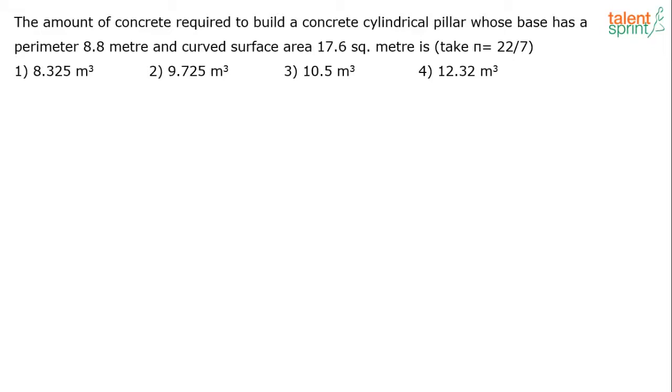Your clock starts now. All right, let's look at the solution now. So the amount of concrete required to build a concrete cylindrical pillar whose base has a perimeter of 8.8 meters and curved surface area of 17.6 square meter is. So basically we have to find out the amount of concrete required to build a concrete cylindrical pillar. Amount of concrete here refers to the volume. Concrete is the amount of solid required to build this pillar, right?